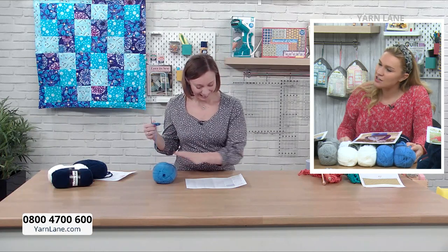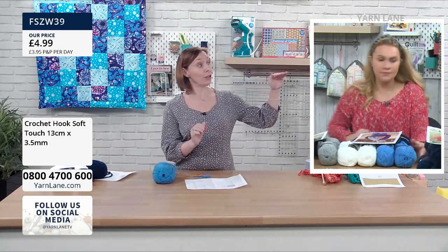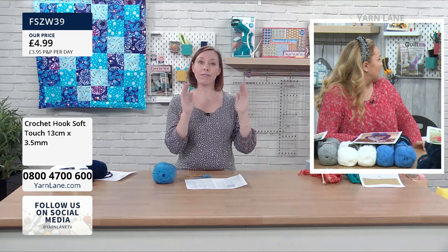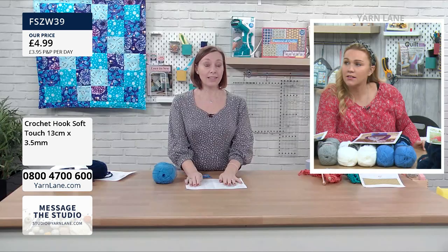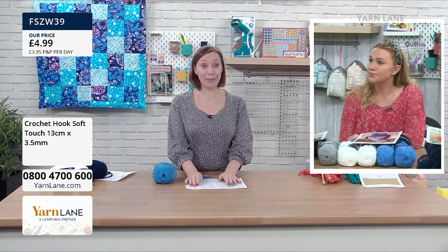The bag's not as hard as you think. Really? Yeah. All your different pieces are rectangles or squares. If you look at the one behind you, the front and the back, the pocket, they're all flat, squarish, rectangular pieces. And you've really only got one stitch going on. You've got chains and half trebles. So it's quite a straightforward make. And then you stitch them together. You sew them up. So it's easier maybe than it looks.